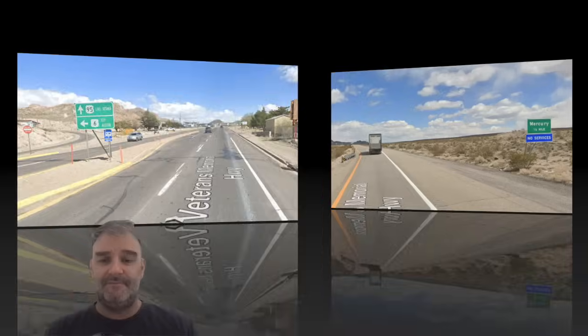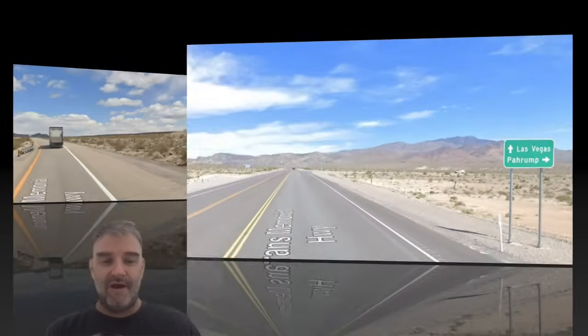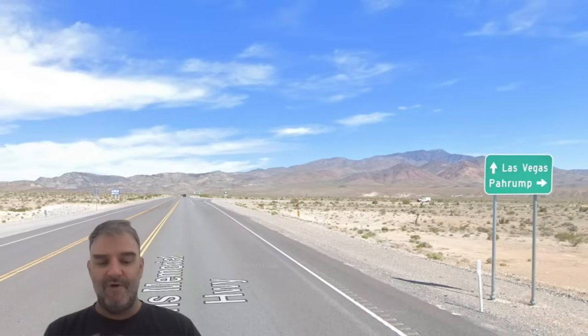The clowns didn't get us, and we have Las Vegas 208 miles away now. We will now split with US 6 going to Ely as well, and we are signed for Las Vegas. Mercury, 1/2 mile, no services. Pretty rough out here. And now we're getting closer because we're signed Las Vegas and Pahrump.